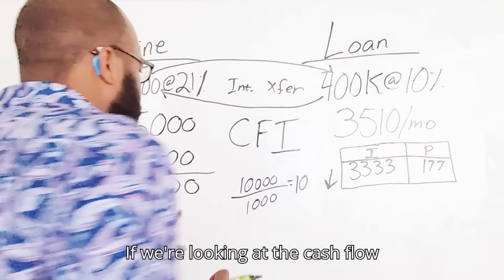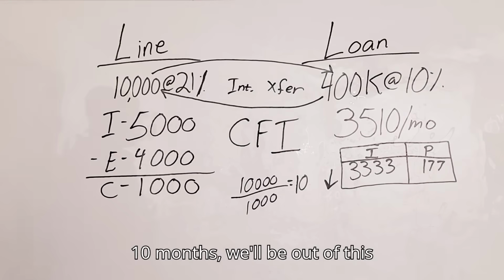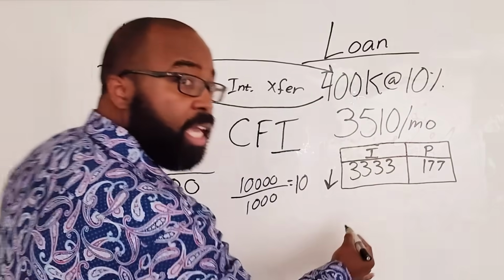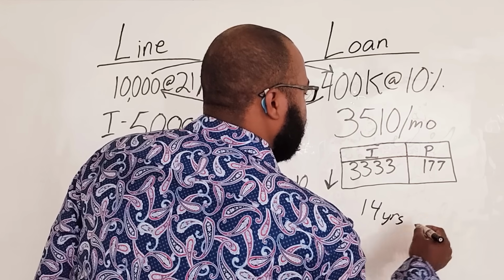If we're looking at the cash flow of $1,000, we're paying it off at 10 months. We'll be out of this loan in 14 years and 3 months.